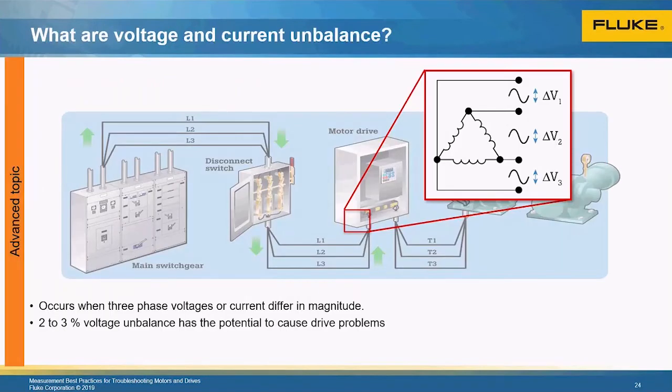So we started talking about voltage and current unbalance. We're going to go back to that here. So hopefully everybody sees this, but the big one on a drive system, 2 to 3% voltage unbalance has real issues with a drive. A lot of drives cannot compensate if the voltage is more unbalanced than that. So what are we talking about? If I was using my Fluke voltmeter, I'd be measuring from A to B, B to C, C to A, totalize it, divide by 3, find the average, and divide the max deviation by the average.